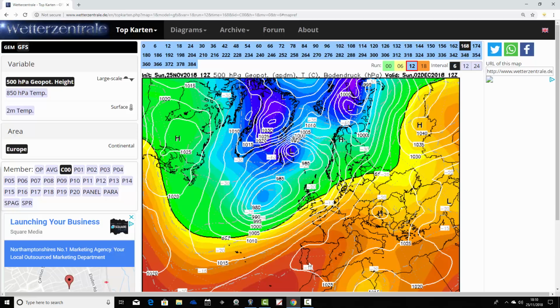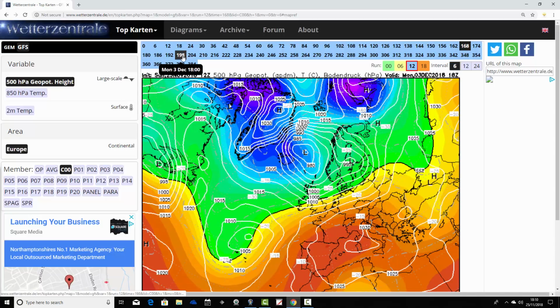So we start on with the control member of the GFS Ensemble. This is run at a slightly higher resolution to all other ensemble members, but at a lower resolution compared to the operational GFS run. So this is kind of like an in-between ensemble member, if you like. It's a more important ensemble member than the others because it's run at a higher resolution, but not as high a resolution as the operational GFS, which we were just looking at. So that's Sunday, looking rather wet and windy with the control member of the GFS Ensembles.